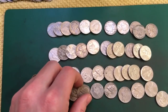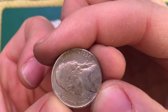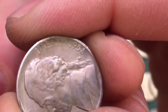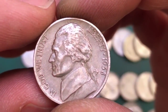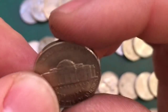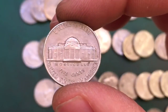All right, guys, you're not going to believe this. Very next roll, after finding that 38, we just found another 1938. Let me make sure that's not a 5. That is a 3. All right, well, let's flip it over and check it for a mint mark. This is our third 1938. And we have a D mint mark. Awesome. Let me grab my book.